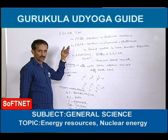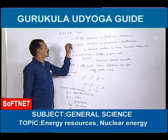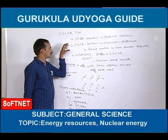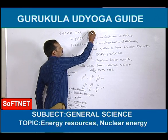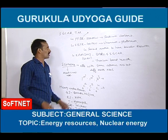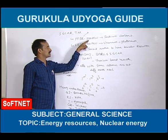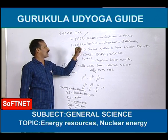The various research reactors established at Indira Gandhi Center for Atomic Research, Tamil Nadu are PFBR, FBTR and Kamini. These are fast breeder type reactors. That means these reactors can produce their own fuel. The reactors which produce their fuel on their own are known as fast breeder reactors. Here we have the Prototype Fast Breeder Reactor of capacity 500 megawatts, having liquid sodium as coolant.